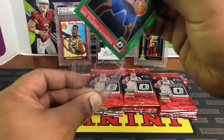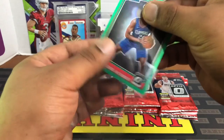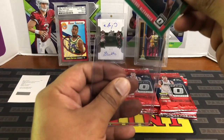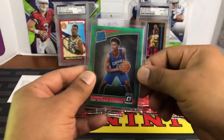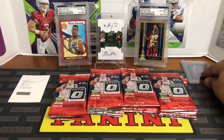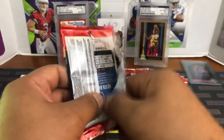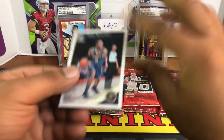a green out of 5. And he's playing real well for the Clippers. Not a bad one to pull at all. I'm very happy with that. Let's get that bad boy sleeved and top loaded up. You guys go. We'll set him right there. Nothing wrong with that. All right, I think already better than box numero one. But we should see. We still got a long way to go.